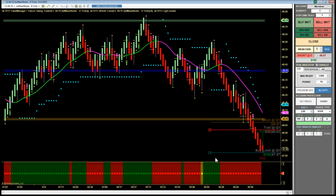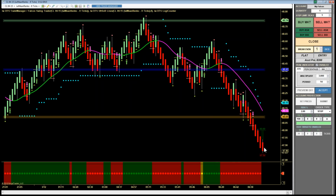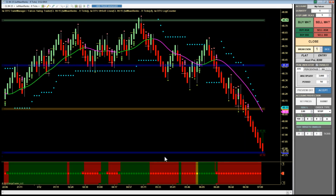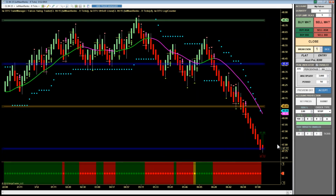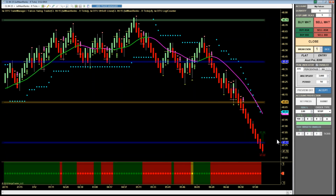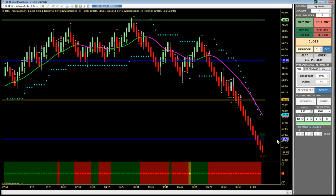I was going to say I'm not overly concerned about crude heading lower. My concern with crude always is that it's going to want to make a little hiccup higher before it actually heads lower. There we go. I was suspecting we would see 47.80. Crude does like even numbers. Well, it loves even numbers.